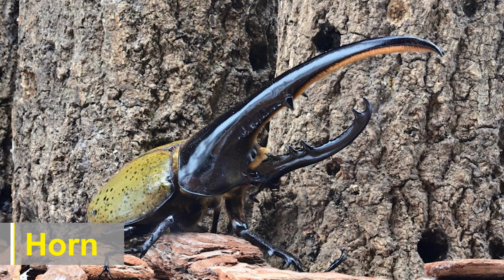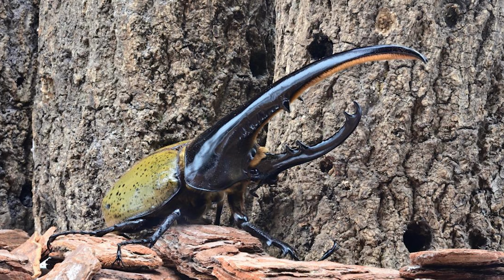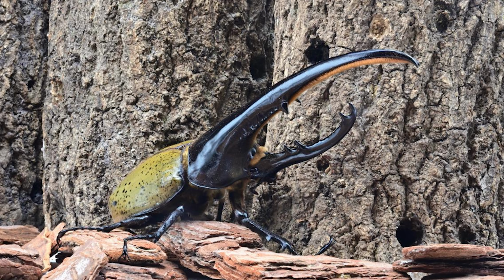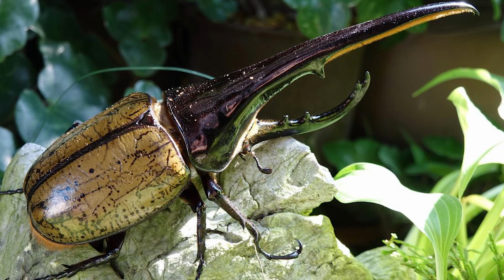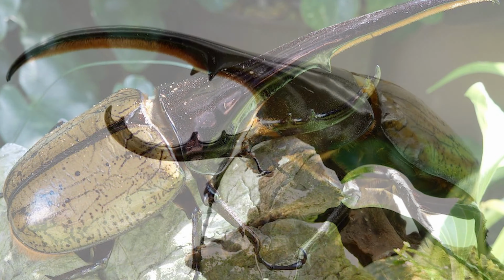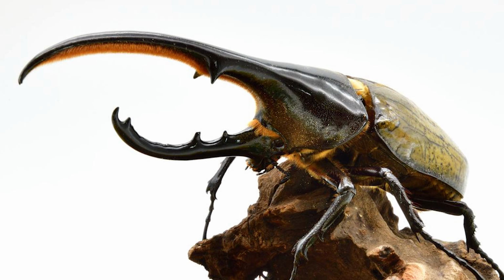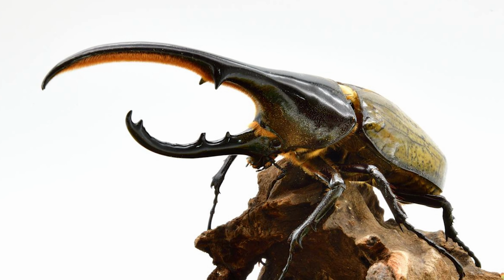Horn. The most distinguishing feature of the Hercules beetle is the large, curved horns that extend from the male's head. These horns can vary significantly in size and shape among different individuals and species. In males, the head is adorned with a long central horn and two shorter, curved horns on each side, resembling the legendary hero's iconic appearance. Females, on the other hand, possess a less conspicuous and shorter horn or none at all.